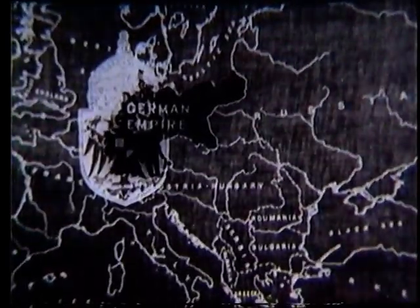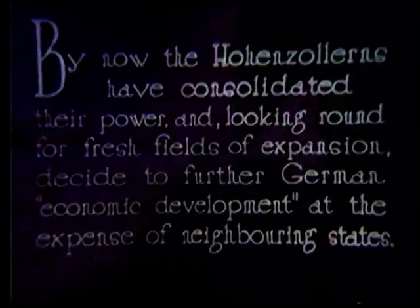Germany is continuing to expand, and you can see the German eagle as it moves down south, and the idea is to develop German power in Europe, and then also to involve Austria, and then also down to Turkey as well. Now it becomes known as the German Empire, leading up to World War I.